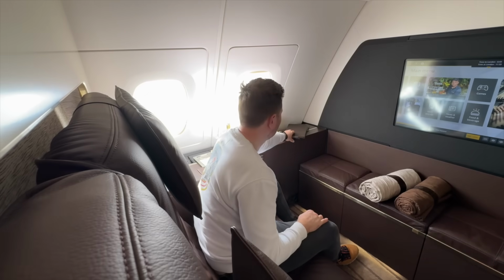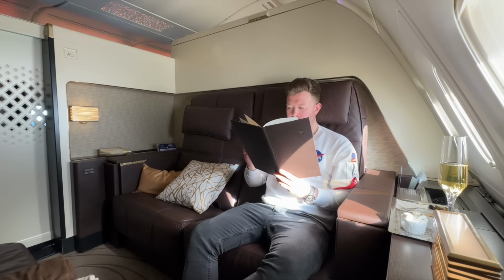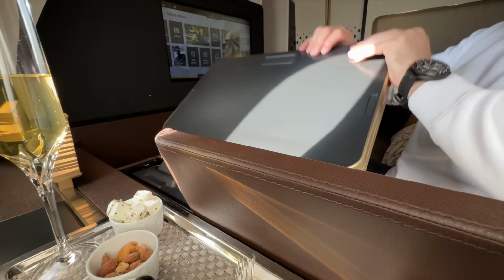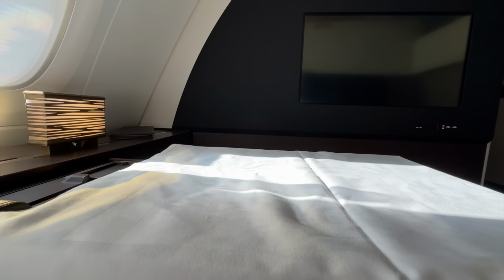Now we simply must place our lunch order. I'm starting to get rather peckish. The menu is spectacular and I think the best so far. With my order placed, let's get the tray table out from the side of the sofa. This is promptly set by the cabin crew as I'm offered some fresh bread.